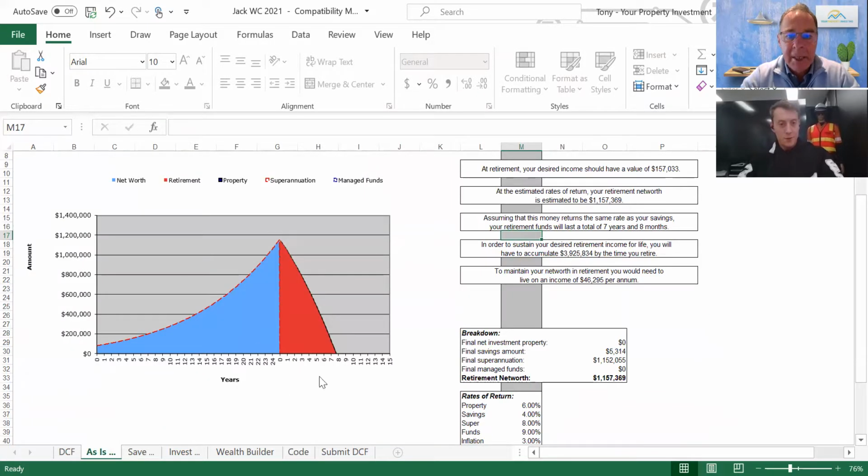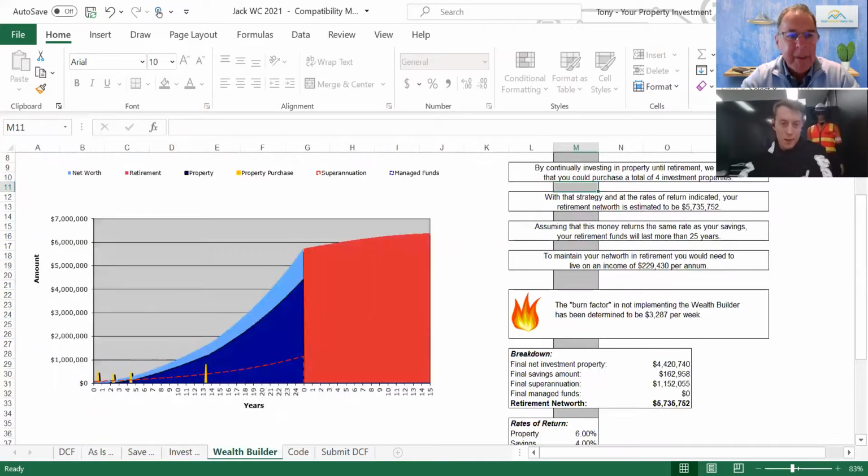Okay, so that's the scenario: running out of money, running out of super. And if the stock market's crashing in this period of time when people are retired, they're absolutely screwed, mate. All right, here we go. Now, if you can get 2 or 3 properties, see over here these little yellow spikes. In the next 3, 5, 6, 7, 8, 9 years, mate, your net worth goes up to around about 5.7 million. See that there?